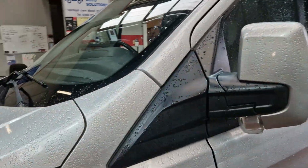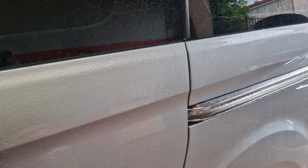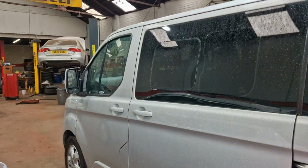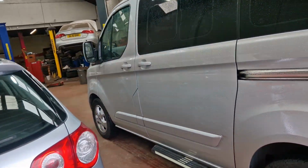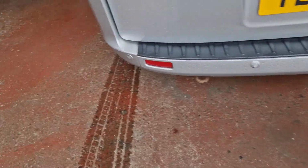This one is a taxi, this one took us to the airport not too long ago, and collected us from the airport as well. Very good job they did, so if anybody's looking for an airport hire, these are your people. It takes a lot of luggage as well.